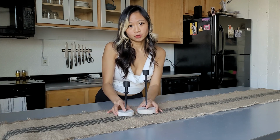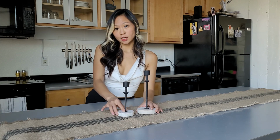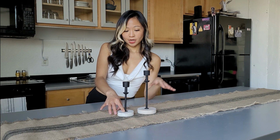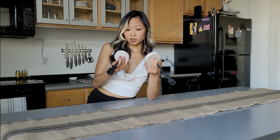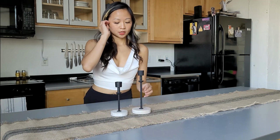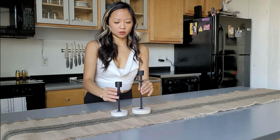I got these candle holders from the Salvation Army. If you check out my thrift video, you'll see the Salvation Army that I go to get reduced priced items that are from Target. These are Target items, brand new, for $1 each. And I thought this would fit because of like the black metal look here.